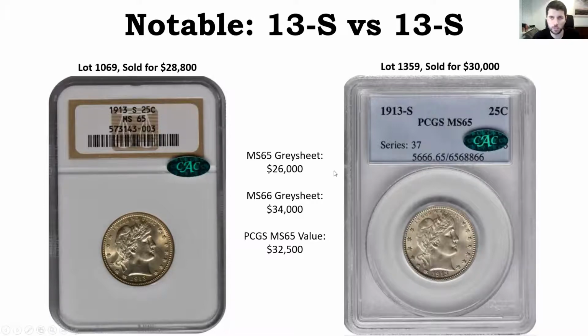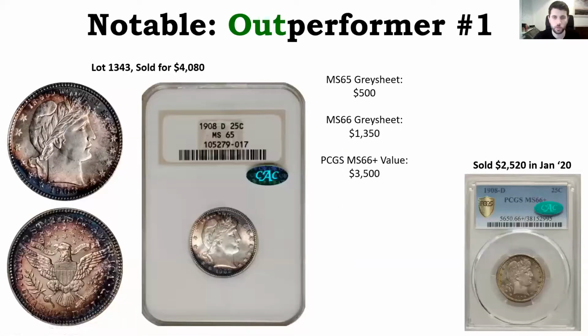It could just be the picture. However, the PCGS ended up selling for $30,000, $1,200 more in the same grade, same CAC sticker, and in my opinion, a slightly inferior coin. Both of those did beat the gray sheet and did not quite get to the Mint State 66 gray sheet bid. One of the notable outperformers was this sweet toner here.